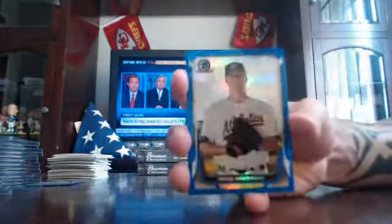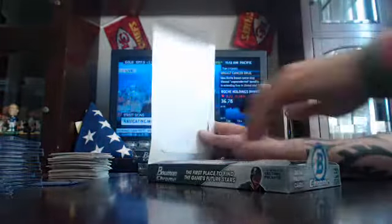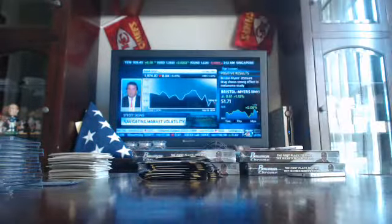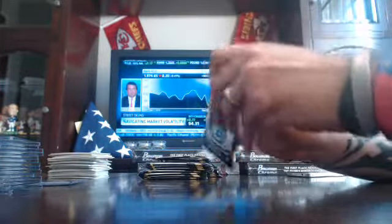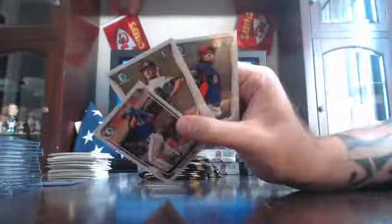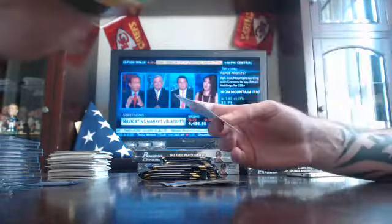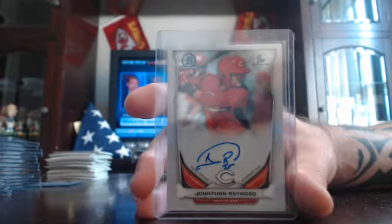Last pack, box one. Got a blue for the A's, Drew Pomeranz. Base. Box two. Got a Chris Sale. Oh, wait. Base. Got a Cincinnati Reds base auto. So two boxes, two Reds autos. This one is Jonathan Reynoso. Jonathan Reynoso, Cincinnati Reds base.